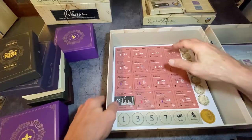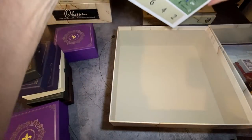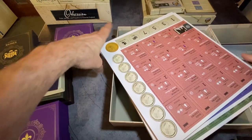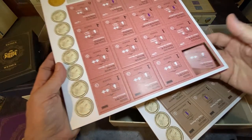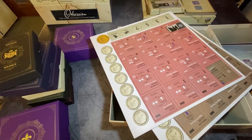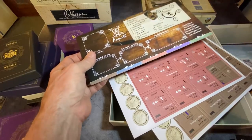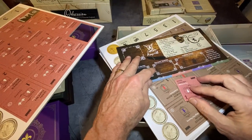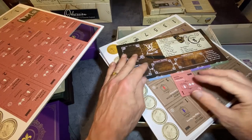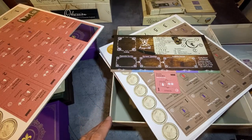Here we go. Our punch boards. One of the things that I absolutely love from the first game was the quality of the die cut and the punch board. I mean, just the buttery removal of these. Okay, people. Let's see what we get. I don't know. Let me contrast that here. So that does match quite nicely.